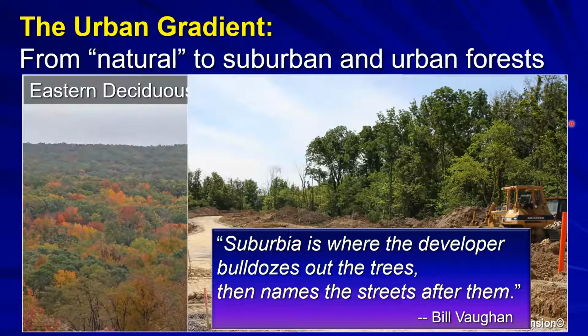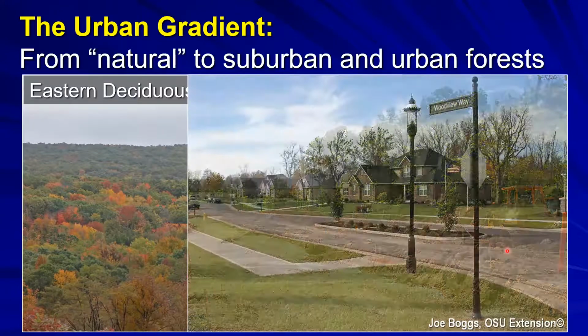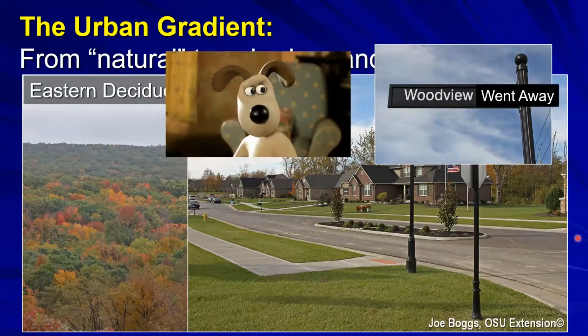I used to laugh at that all the time until this happened about 10 miles from my house. So this is about 10 miles. There's the bulldozing out of the trees. There are the trees. There's where the bulldozer was. Look what they named the street, Woodview Way. I keep wanting to go out and just add on to that. No, Woodview went away.